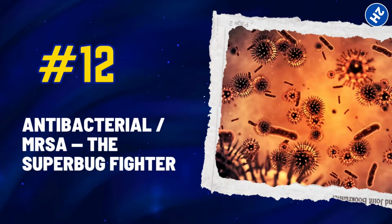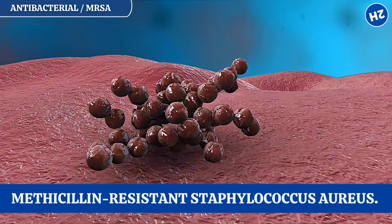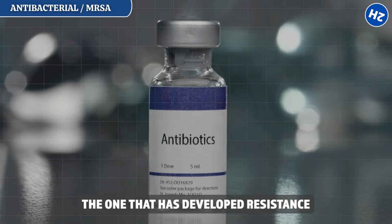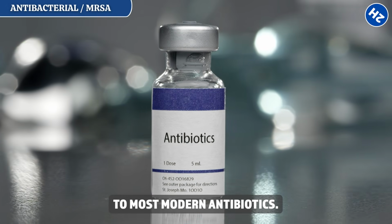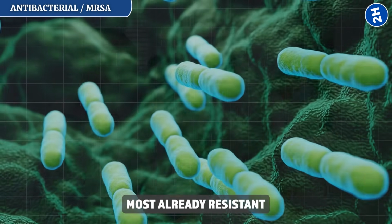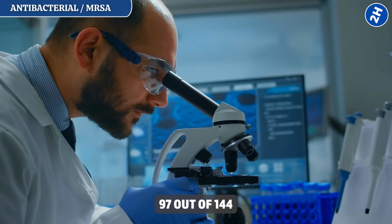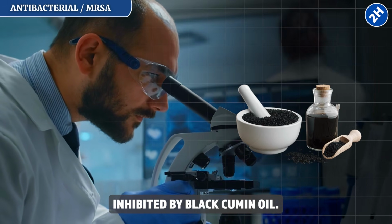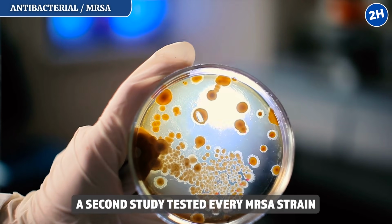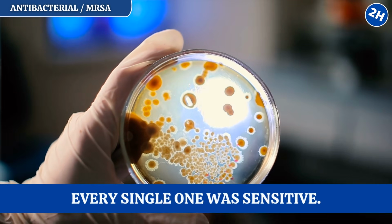Antibacterial, MRSA, the superbug fighter. MRSA, methicillin-resistant Staphylococcus aureus, the superbug that kills tens of thousands in hospitals every year, the one that has developed resistance to most modern antibiotics. Researchers tested 144 strains, most already resistant to multiple antibiotics. Result? 97 out of 144 inhibited by black cumin oil. A second study tested every MRSA strain they could obtain against Nigella sativa extract. Every single one was sensitive.